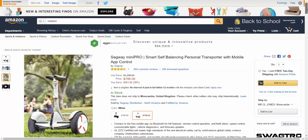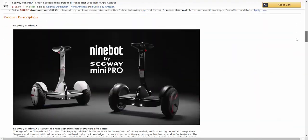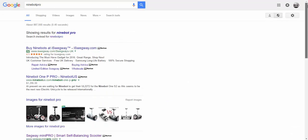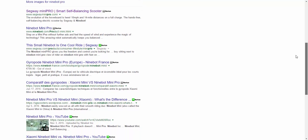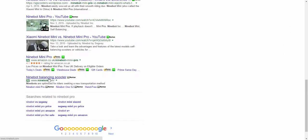Another thing as well, and I know I'm making this video go really long, but I want to give you something that you can actually use. Another thing as well is this. It's called the Segway Mini Pro. Or sorry, Segway is who makes it, so like the main Segway company. But the actual thing is called the 9-bot. Okay? So you'll have this in your research pack, but you can actually see that there's people looking for 9-bot Pro and so on, and what I've done for your research pack is picked the keywords.